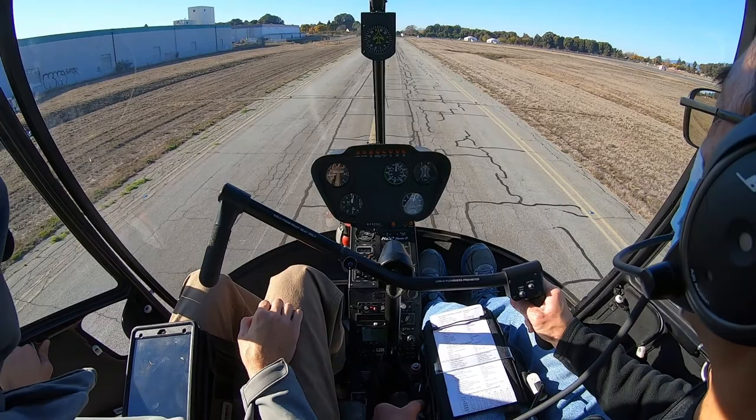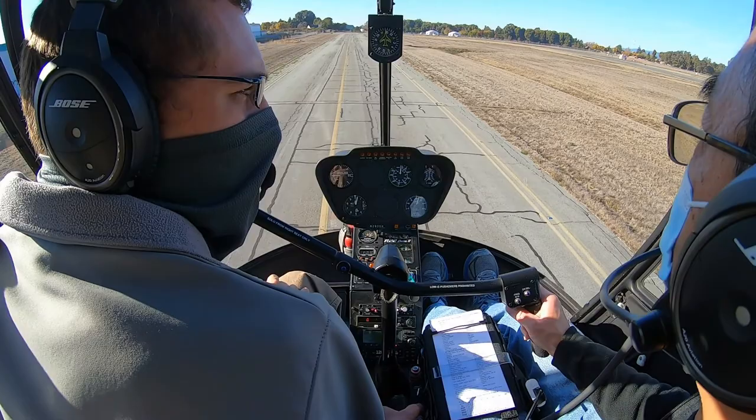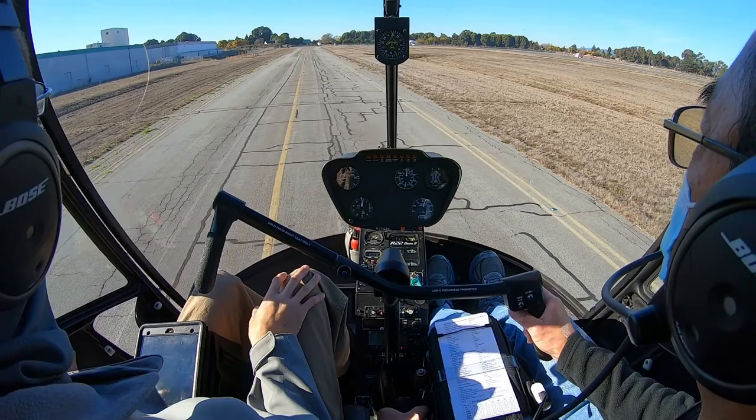Slight wind, but it's coming from the left. Is this the LTE practice position? Looks like it's that direction. Maybe a little bit from the left.